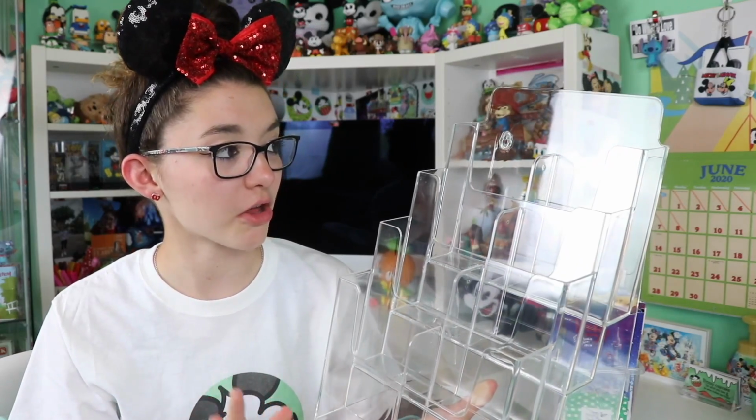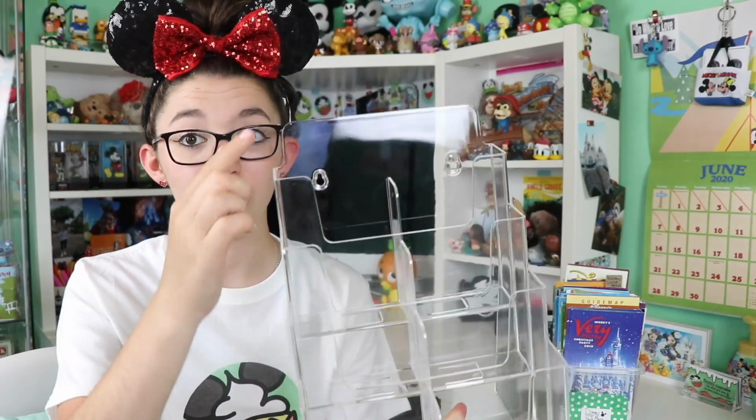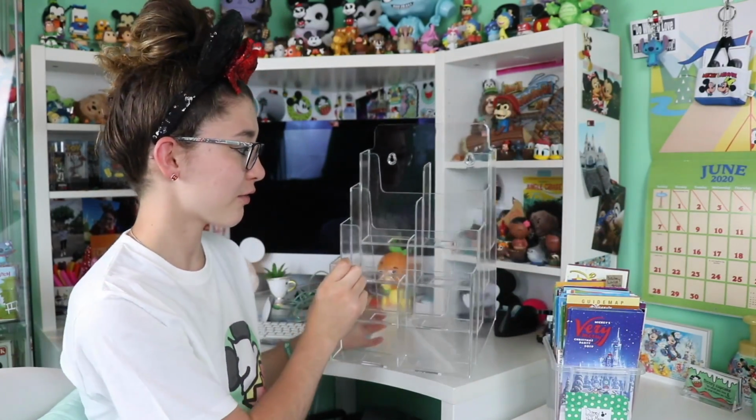It was about $20, which isn't too bad for just the acrylic stand. It can be a stand, or it also has the little hooks to hang it on the wall. I was going to hang it on the wall, but it sticks out a lot, so I think I'm just going to use it as a stand for now. I think it will look really cool here on the side of my desk or in one of my other displays around my room.